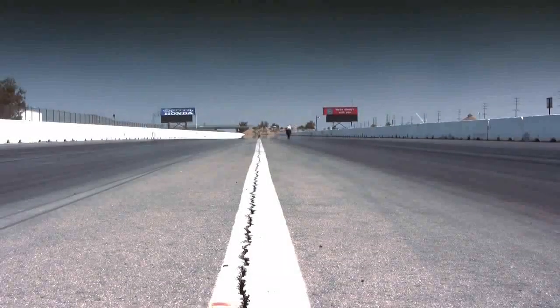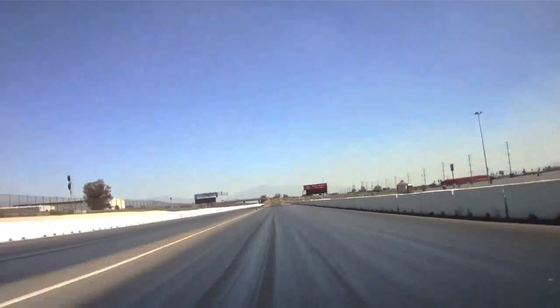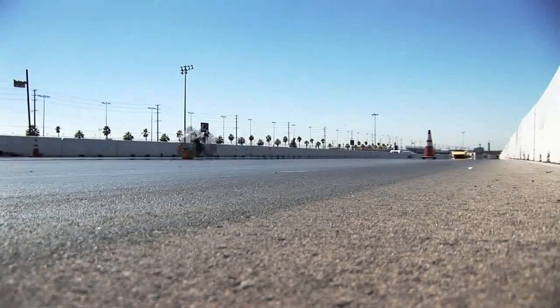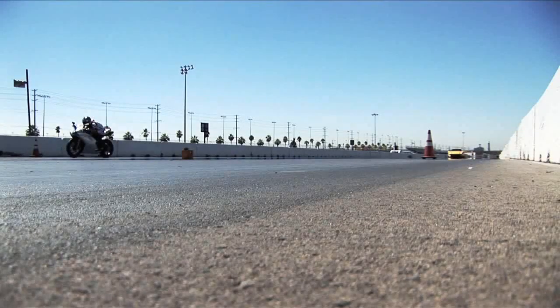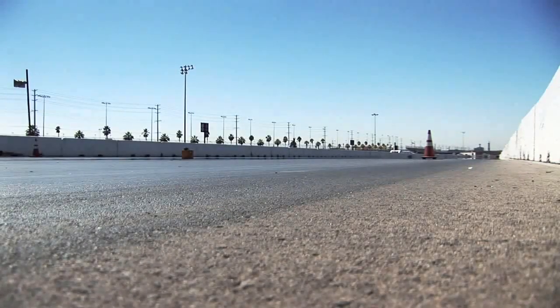So the Ducati wins, by a lot. The 1198S hits 60 miles an hour in 2.7 seconds, with the Ferrari trailing it by 0.3 of a second. By the end of the quarter mile, the Ducati is absolutely flying, crossing the finish line in 10 seconds flat at 145 miles per hour. The Ferrari crosses the line in 11.1 seconds at 125.2 miles per hour. In drag racing terms, that's not even close.